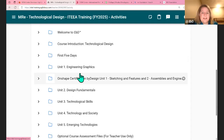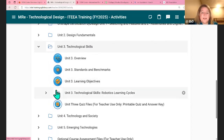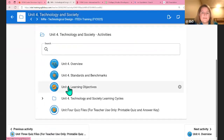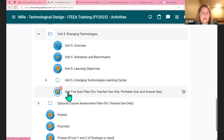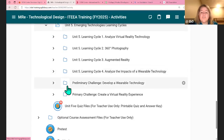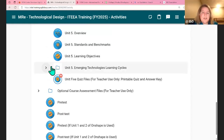This course focuses on engineering graphics and design fundamentals. We also have our technological skills, which brings in our robotics. We have technology and society and how our inventions impact our world. And then we also have emerging technologies, which focuses on photography, augmentation, wearable technology and design, virtual reality, and the premises of these new emerging technologies of our 21st century.